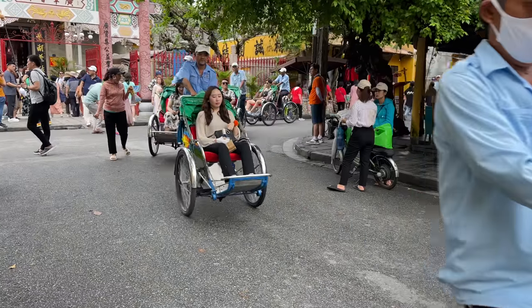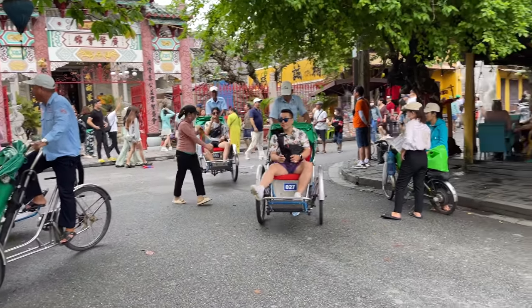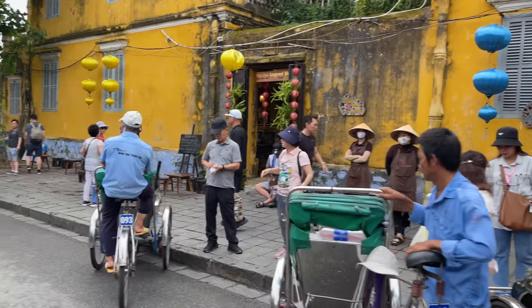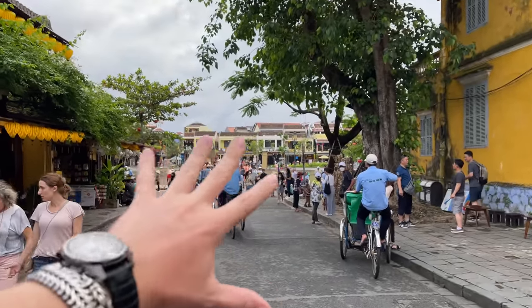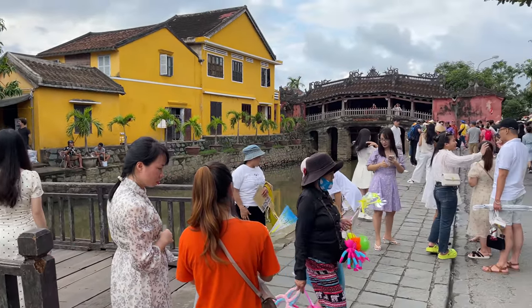Also, you can find in Hoi An this kind of transportation. Local people making some business here. It looks pretty cool. So many nice restaurants, so many people, so much is going on in general, everywhere around. And this is the famous bridge where at night so much is going on. So this is the little bridge. As you can see, the crowds are unbelievable.